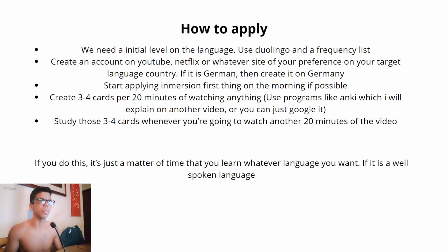So use that. Then the second step is to create an account on YouTube, Netflix, or whatever site of your preference in your target language's country. If it is German, then create it in Germany. Why are we going to do this? Because if we create an account in Germany, we can watch a lot of videos in German, and this is going to help us apply immersion first thing in the morning if possible.